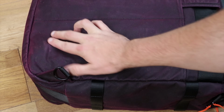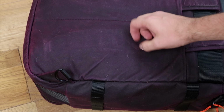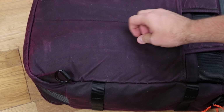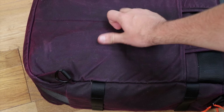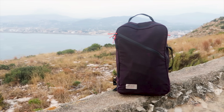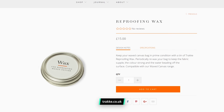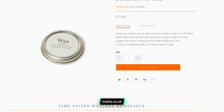Because of that wax canvas exterior, marks can appear when something rubs or catches on the outside, but it's important to remember that these aren't actual marks on the material, it's just the wax. And because of the bag style, we think it actually improves the overall look. Trakke does sell reproofing wax if you ever need to layer up the outside of the bag again, which will improve its water resistance and its durability.